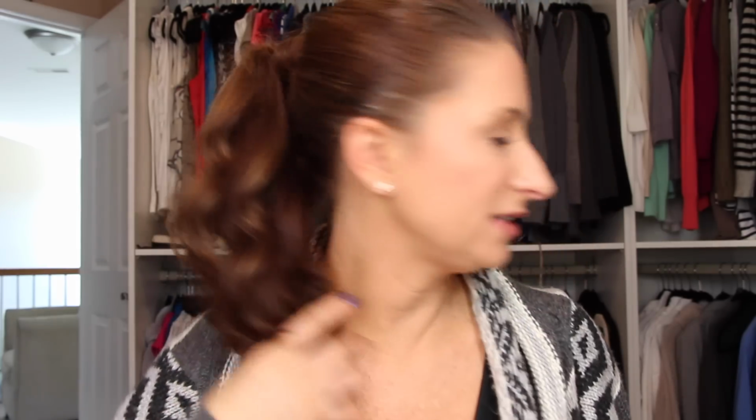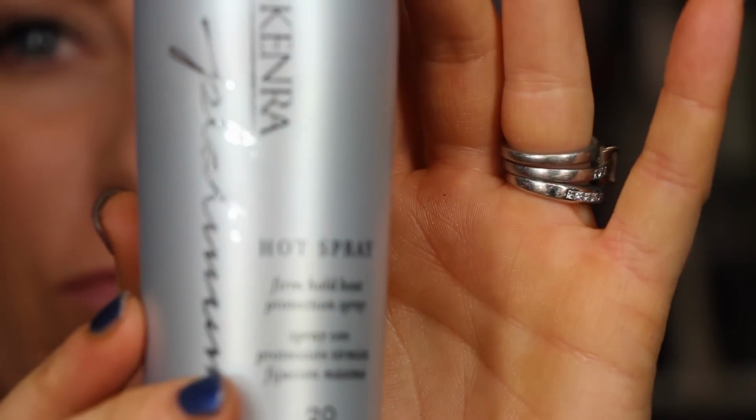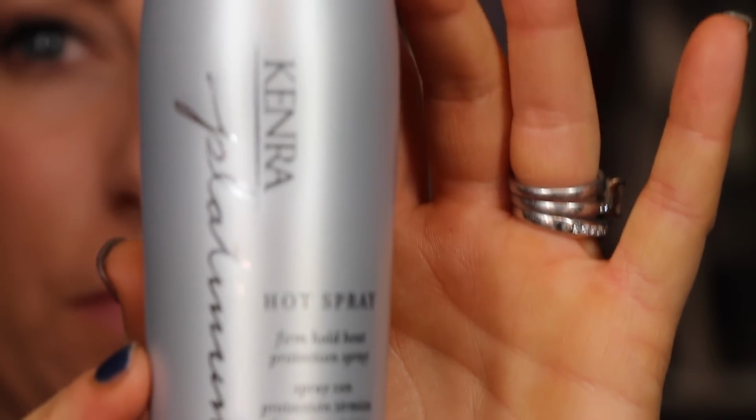I have one of 2 items. If I am looking for a curl to last me probably 2 to 3 days, we're just kind of touching it up. These are second day curls. I don't know how well you can see them, but these are second day curls. When I did my hair this time, I used the Kenra Hot Spray Firm Hold Heat Protectant Spray. It's called the Hot Spray 20. And this stuff is by far the best heat and curl spray I have ever used.